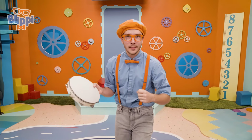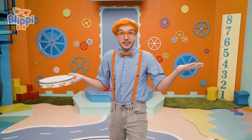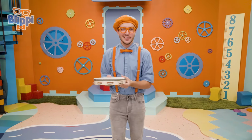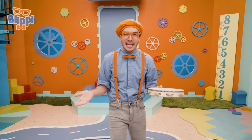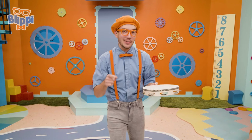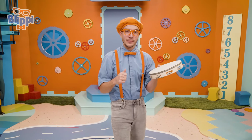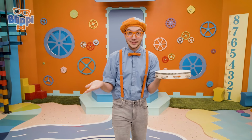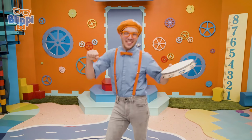What if you and I made up a song on the spot about a tambourine? Okay, let's try. Here we go. My name is Blippi. How about you? This is a tambourine. It's brand new. Bang it on your hand to keep the beat. Feel it in your toes and move your feet.